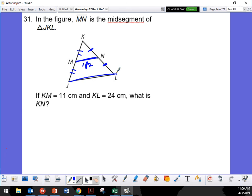So it says KM is 11. So K to M is 11. I'm going to change colors on this one. KL is 24. What is KN? If these are congruent, both these are going to be the same, and they have to add up to 24. So KN is 12 and NL is 12. MJ is 11, because that one's 11, this one also has to be 11.